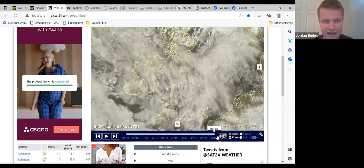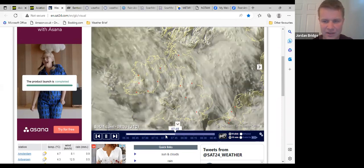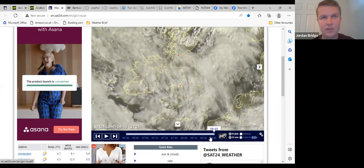There are some breaks in the cloud, but it is looking very much like there's a lot of upper level cloud and medium level cloud getting in the way. Brighter out toward the West Country and into South Wales, but I think we're going to be unlucky and we're not going to see too much in the way of sunshine. We did see it yesterday for about half an hour or so.